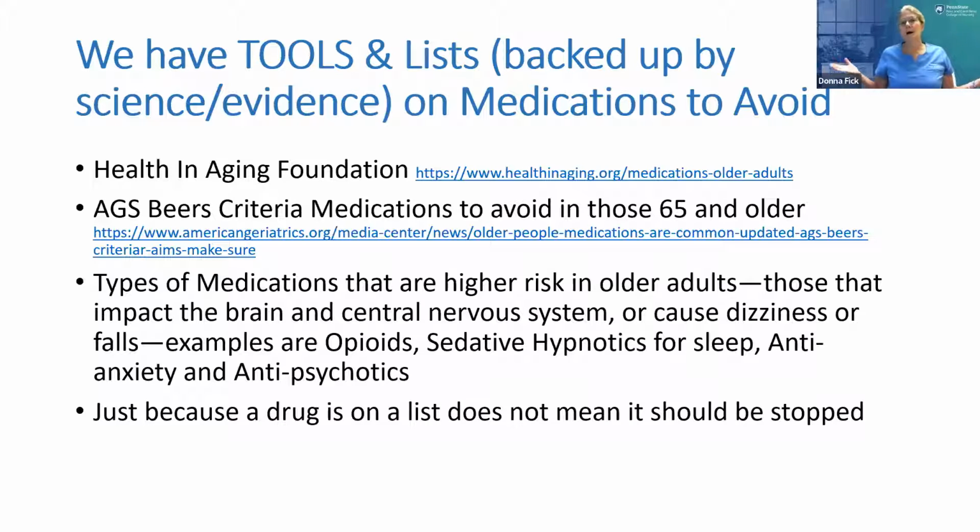And the other thing I want to say is, I'm not just going to say, boy, this is a problem. What do we do about it? We actually have tools and lists that are backed up by science on medications to avoid in older persons and in persons who are vulnerable for other things besides age. You can click on this link or you can Google it, but there's something called the Health and Aging Foundation, and they have a list of about 10, so it's a shorter list. You can go to the AGS, which stands for American Geriatric Society Beers criteria, and they have a longer list. You can also reach out to me to get that list.